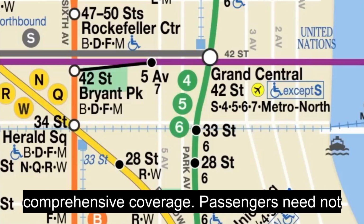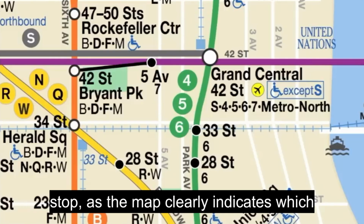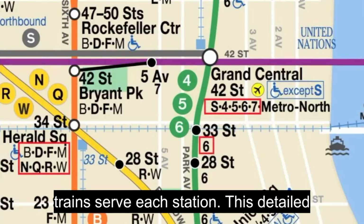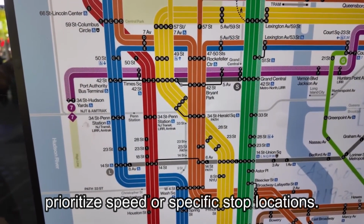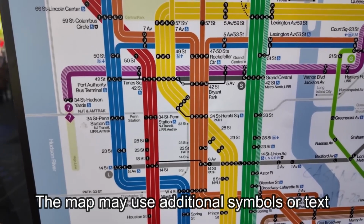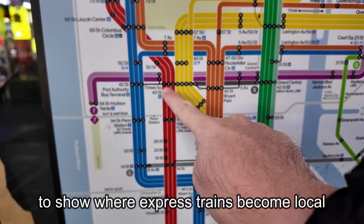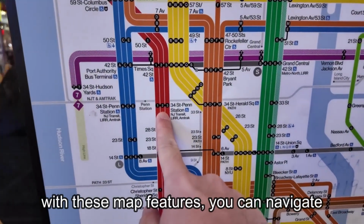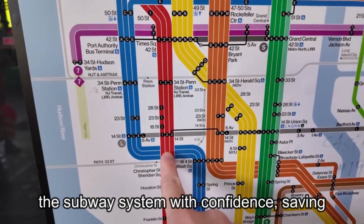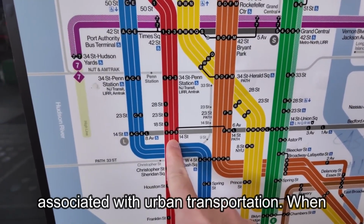Passengers need not be concerned about missing their intended stop, as the map clearly indicates which trains serve each station. This detailed information empowers travelers to plan their routes effectively, whether they prioritize speed or specific stop locations. The map may use additional symbols or text to show where express trains become local or vice versa. By familiarizing yourself with these map features, you can navigate the subway system with confidence, saving time and reducing the stress often associated with urban transportation.